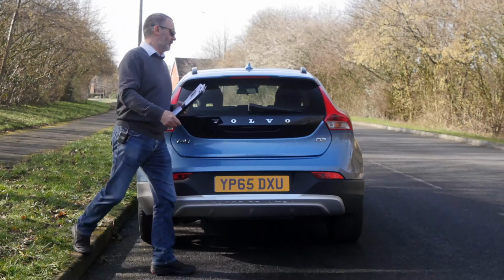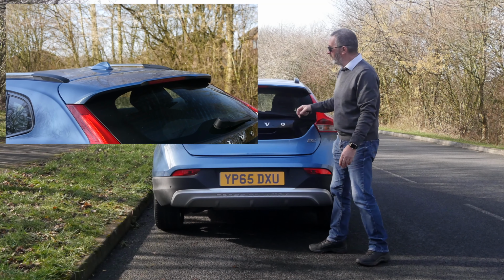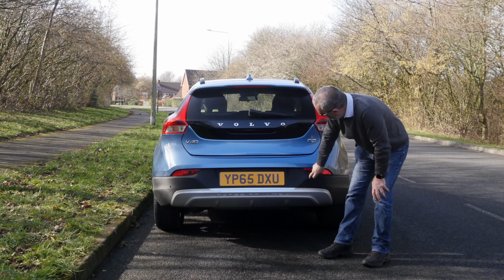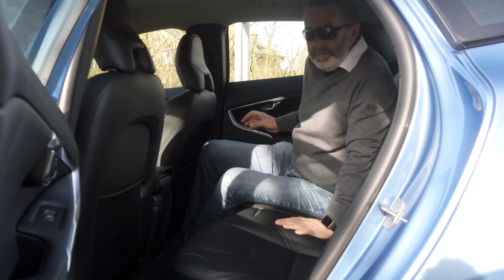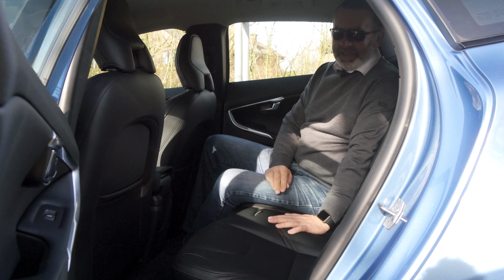Electric boot release, split folding rear seats, plenty of room in the back there. Rear load cover. Got the integrated rear spoiler, rear wash wipe. Down here in the bumper, we've got reversing sensors and then the scuttle plate at the back with the Cross Country insignia on. Not a fantastic amount of room in the back, but it is really, really nice.